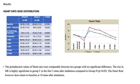Results, in the heart rate wise distribution. It showed that the pre-induction values of heart rate were comparable between the two groups with no significant difference. The rise in heart rate is highly significant in group C, which is clonidine, in the first 3 minutes after intubation, compared to group D. The heart rate, however, returned to baseline at 10 minutes after intubation.